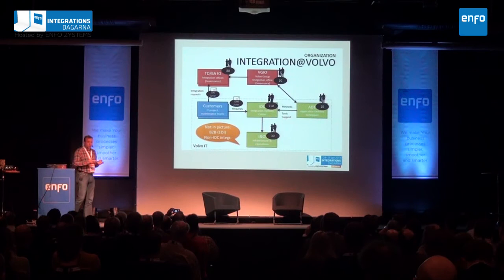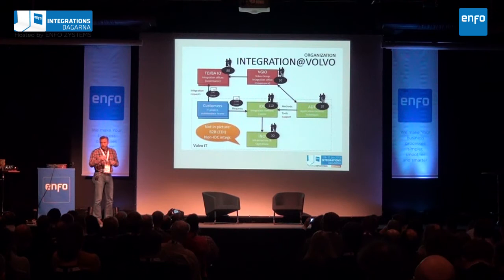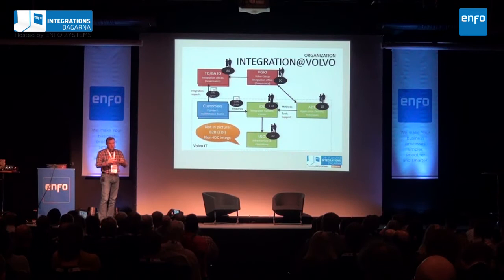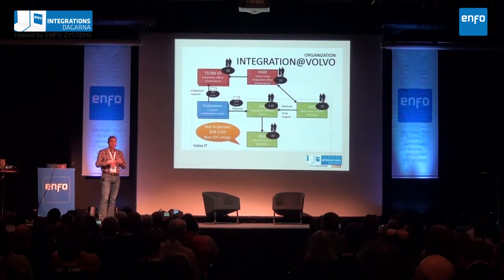Unfortunately, this is not all. I'm not covering B2B at all in this picture, the EDI part of it. And there's also a lot of integration that's actually handled by the applications themselves. IDC only needs to be involved if there is a broker involved, and also if the applications don't have the competence themselves.